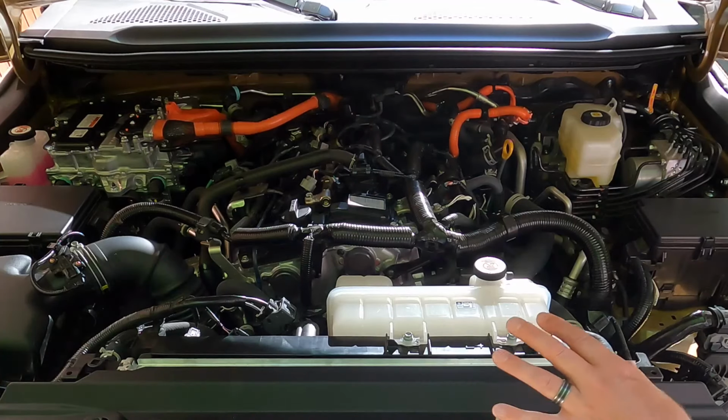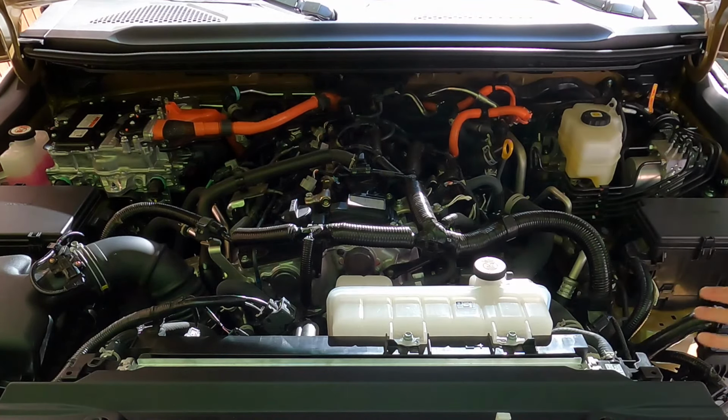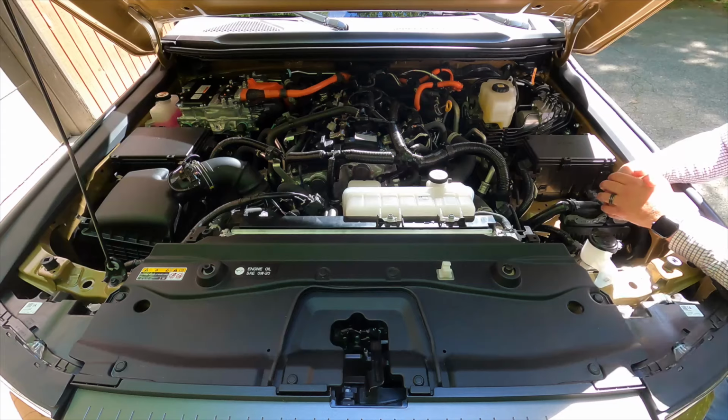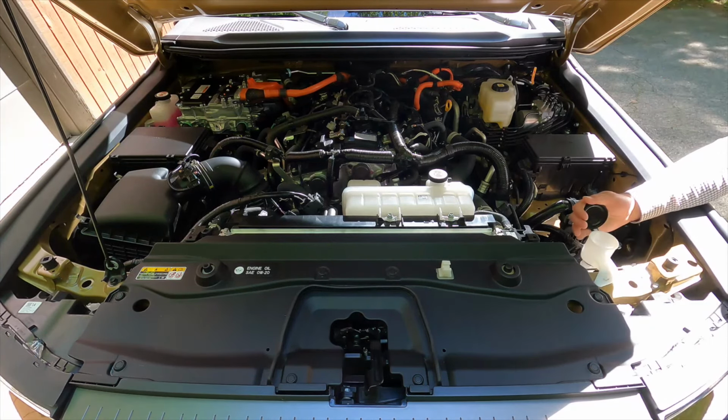This is the truck platform after all, so it is an inherently front engine rear wheel drive setup, even though the Land Cruiser is full-time 4-wheel drive. And yeah, windshield washer fluid is really easy to get to right here up front on the driver's side.